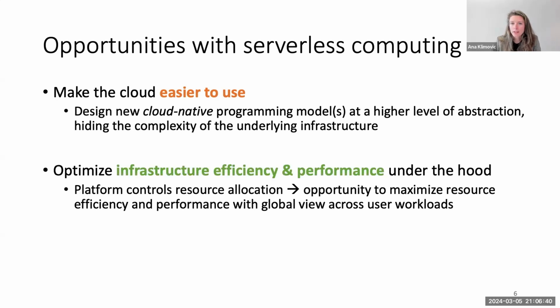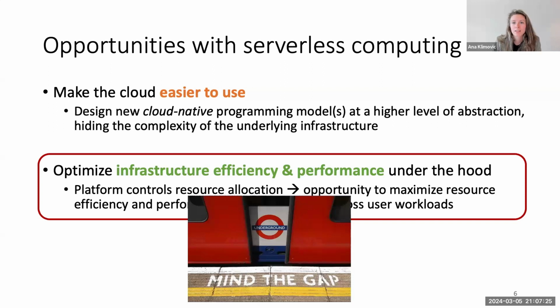The other important opportunity, and I think this is especially one where there's a big gap today between opportunity and what's happening in practice, is optimizing the efficiency and performance under the hood, right? In theory, because the cloud provider is now in charge of auto scaling, the cloud provider is the one that gets to see what resources are being consumed and can also see a global view of what different users are doing. So ideally, if everyone is leaving the resource management to the platform, it should be able to do this more efficiently and provide higher performance for all its users, right? But in practice, the way serverless runs today is actually very inefficient in terms of how it utilizes resources. And we're going to look at some examples and talk about how we can fix that gap.